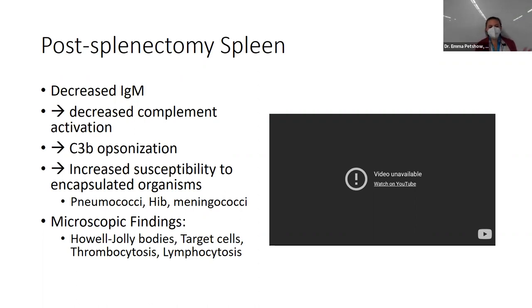And microscopically, when you remove a spleen, you're going to find some interesting findings of Howell-Jolly bodies, target cells, thrombocytosis, lymphocytosis. I put these on here just so that you have that connection. These cells can be found in other things too, but they're associated with a spleen that's been removed or a spleen that's decreased in its ability to function, right?